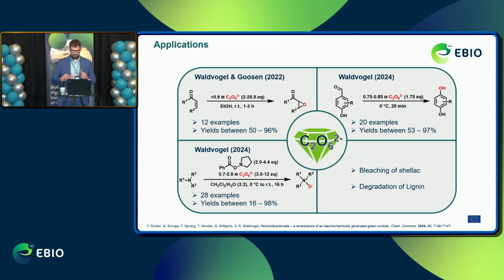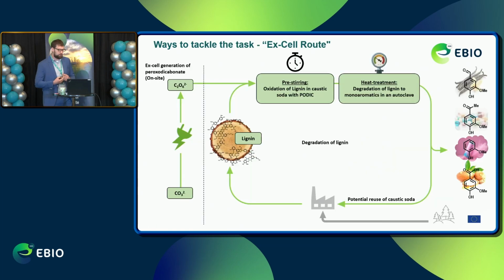And this is just a small few of the applications of what we can do with that. We can treat a lot of smaller molecules with it, but this always uses a highly concentrated peroxydicarbonate. What's also interesting is that you can do some bleaching of shellac with it, but also degradation of lignin. And this is what we did in our second route, the XL route.